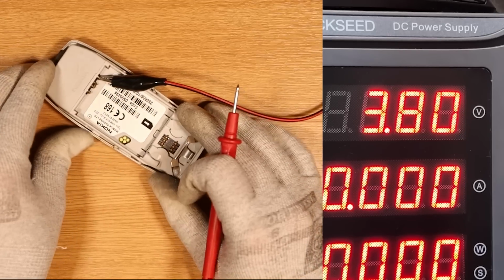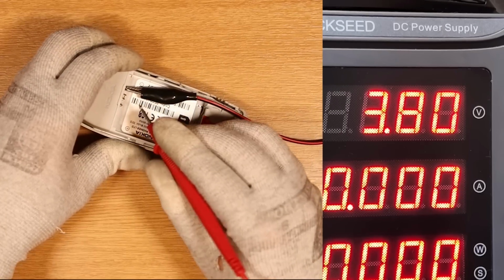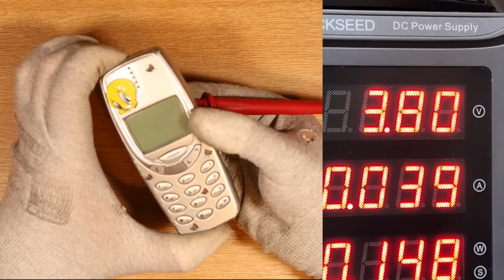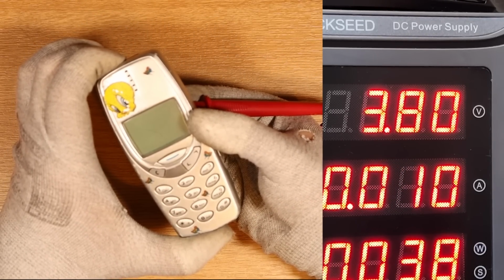Exactly the same. Now I have noticed that I don't have the SIM card in, so what about if I grab the SIM card that came with it, if I put that in and now try, does that make a difference? I don't see why it would. 0.039, no, and then we go again, 0.010. And I've held it down for quite a long time now as well.